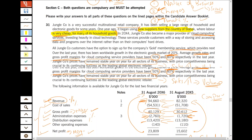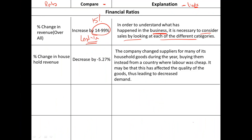You just tell the examiner that the most probable reason for the decline in the sales of household is that the company started buying from another country for very cheap, and this has affected the quality. That's it. Done and dusted. For household, you need the reason. This is the reason you just mention in your answer. See, the company changed supplier for many of its household goods during the year, buying them instead from a country where labor was cheap. It may, yeah, this is the word you have to use.